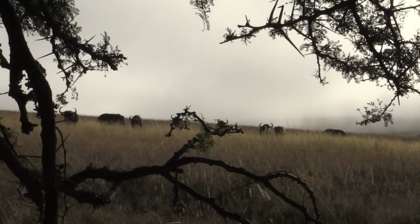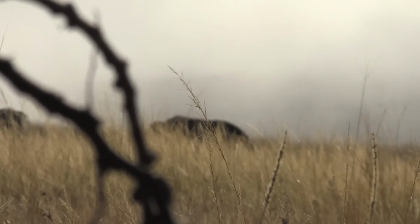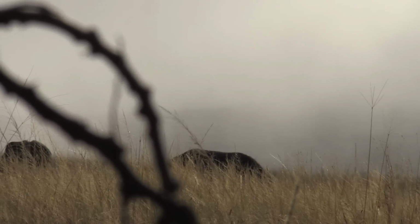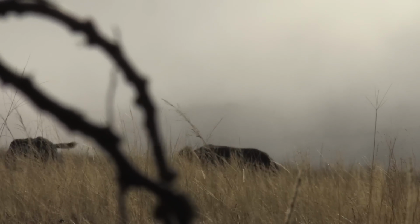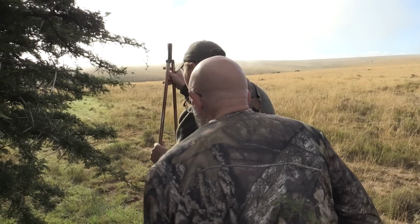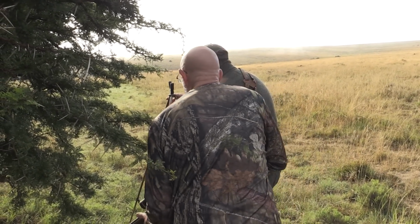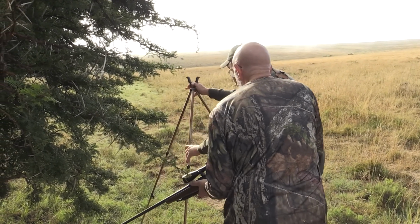To take is on the right, but he keeps feeding. They're on their way towards us, so let's just sit it out and wait till he presents a shot, and then we'll step clear. We've got very little cover to work with here, but they seem to be on their way.